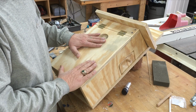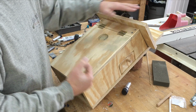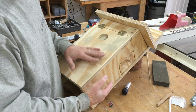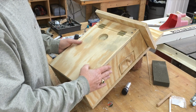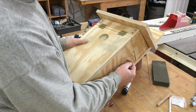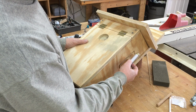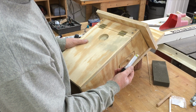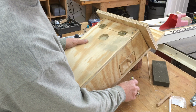Honestly, in an attempt to make the box as small as I could, it added to the complexity of the cache because everything just fits so tight. So this is not a beginner cache. My cache door is over here to the side. Of course, it's locked right now. In fact, my design only allows me to place a cache container about this size in here.